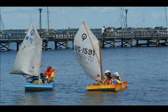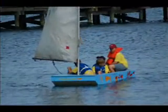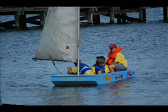This year in Miami at the boat show, the kids will be building a glass-bottom sailboat where they will be able to see all the marine life as they sail. We look forward to being with you there.